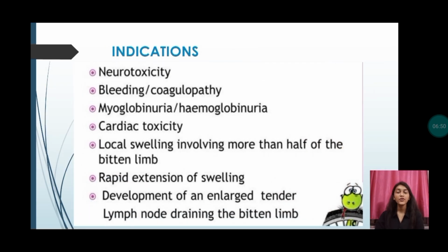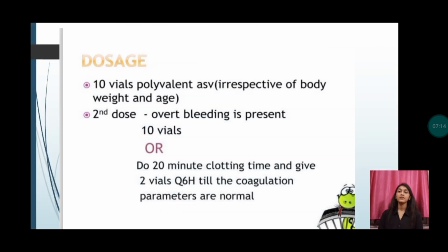Indications. When are we going to administer it? After the snake bite, there is the reaction seen. The reaction has neurotoxicity, bleeding or coagulopathy, myoglobinuria, cardiac toxicity. There's also swelling and the swelling may get extended, and also there's enlargement of the lymph node. The next is the dosage.